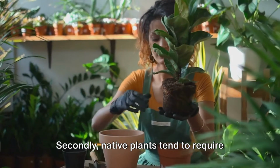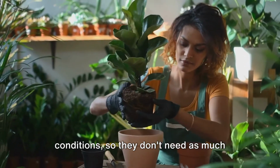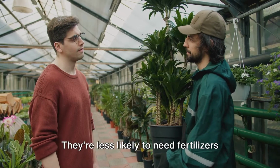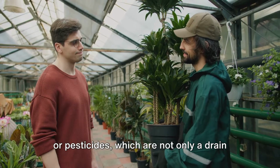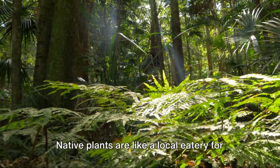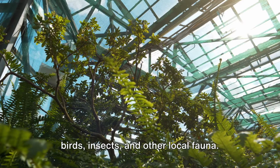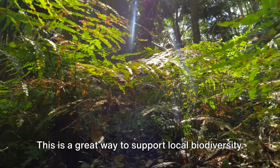Secondly, native plants tend to require less maintenance. They're already used to the local conditions, so they don't need as much pampering as some exotic or non-native species might. They're less likely to need fertilizers or pesticides, which are not only a drain on your wallet, but can also harm the environment. But the benefits don't stop there. Native plants are like a local eatery for wildlife, providing a familiar menu for birds, insects, and other local fauna. This is a great way to support local biodiversity.